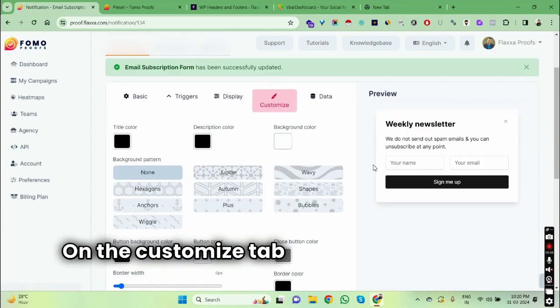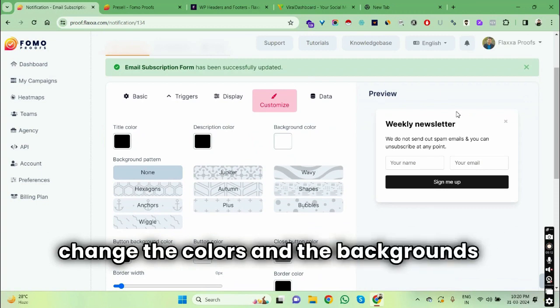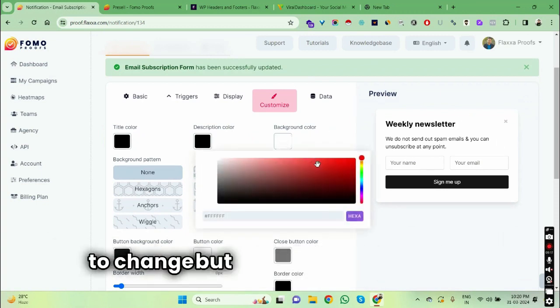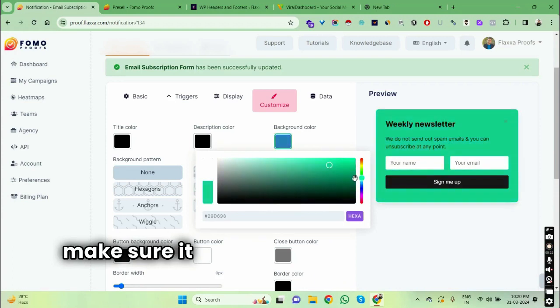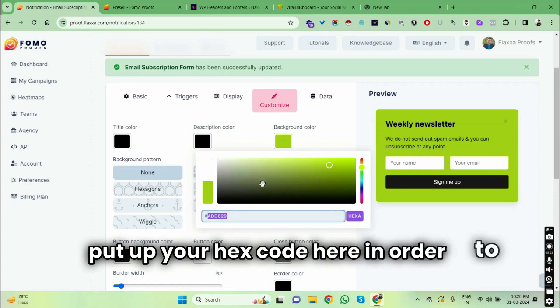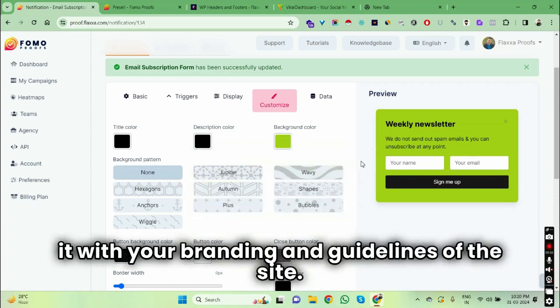On the customize tab, you have the option to change the colors and the backgrounds of this newsletter. For this demo, I'm not going to change anything, but I will simply show you. You just click on this point and make sure it matches your color and branding. If you have your hex code, you can also put it here to match it with your branding and the guidelines of the site.